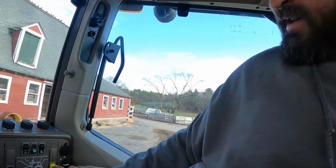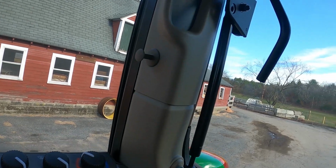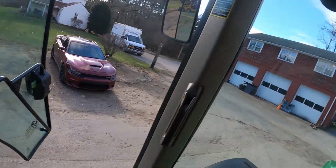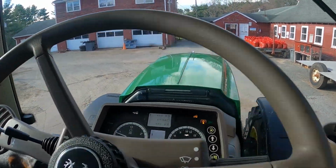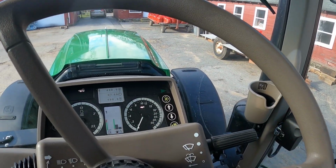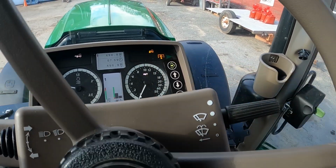Let's go give this thing a rip. I haven't driven it yet, so find out what it's got. Oh yeah, you turn that on, I think. Maybe. I don't know. I went to school for this stuff and I still don't know. You want to go for a ride? Ooh, I don't know what I did there. Oh, you turn it on right up there. It stays on. So now it's on there.